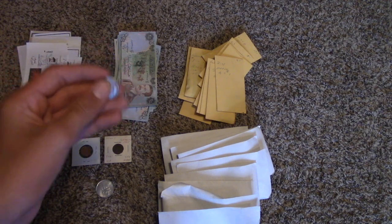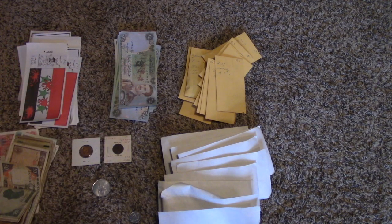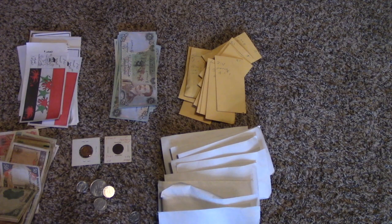Got another aluminum coin. Another aluminum coin. Not all of these are aluminum, I'm just trying to pull out the aluminum ones first. Another aluminum coin. And I think that's the last of the aluminum. And then there's one that I thought was aluminum at the time, but it is not.